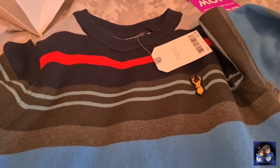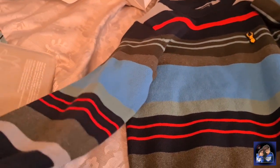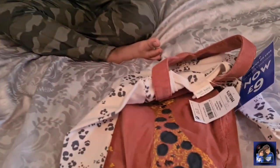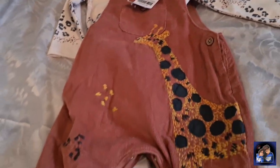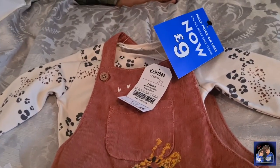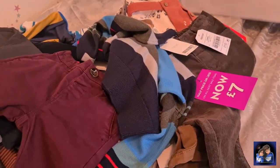So this one I got for Yusuf, aged 6 years, and that one was £7 on sale. It's just a nice long sleeve striped jumper. And the last item of Zaid's is just a dungaree set. It comes with a long sleeve top, and then that was £9 on sale. So yeah, that was just a quick Next and Mamas and Papas Boxing Day sales haul.